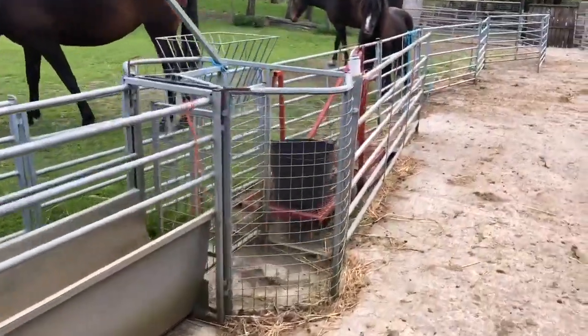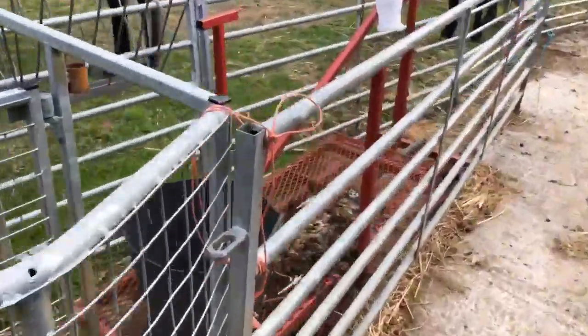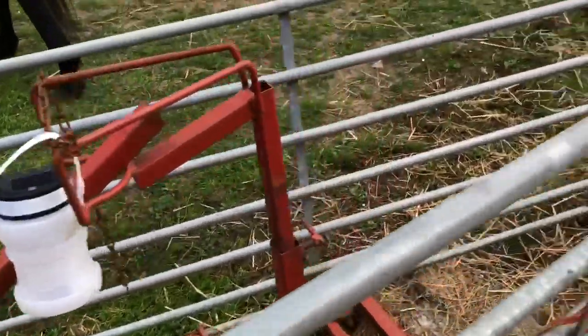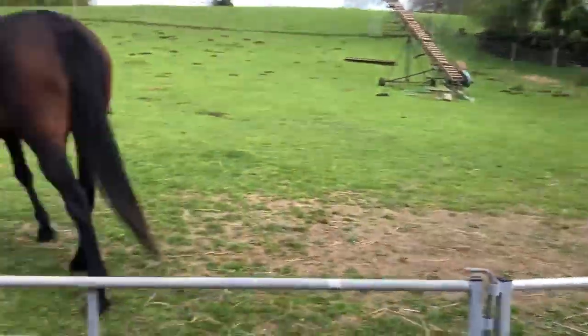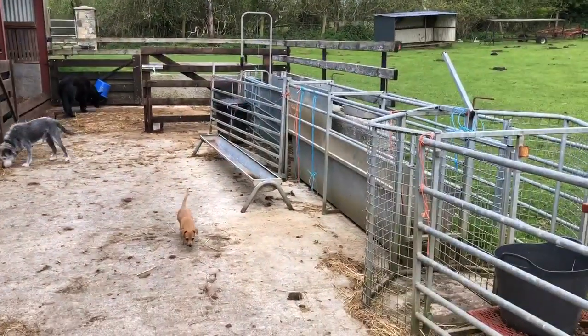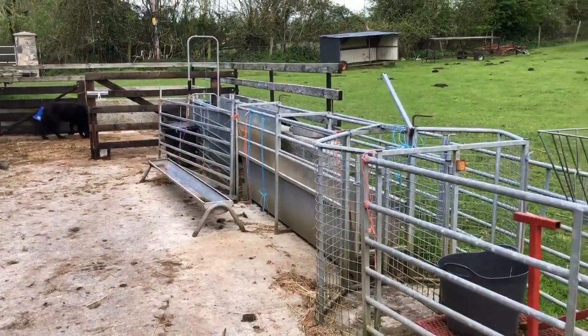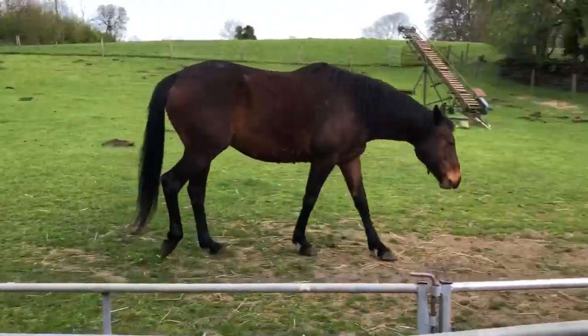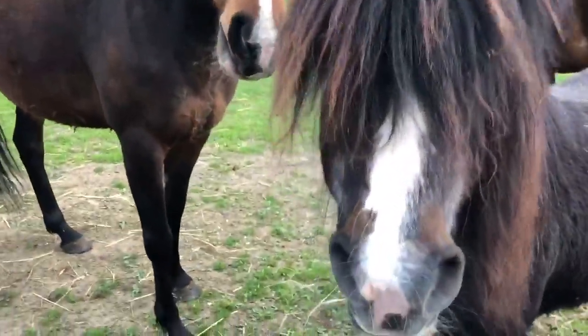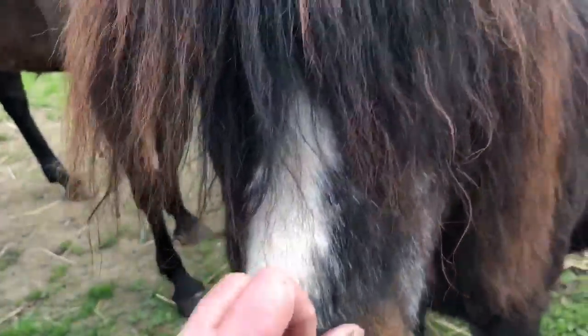And I have to get this grooming stand out of the way as well. So I'm going to use the quad to pull everything forward, because that's the quickest way to do it. The vet's coming because Buster has a huge abscess, a tooth abscess in his cheek. And so I'm hoping that the vet can do something about it, because it's a huge pussy thing, isn't it?